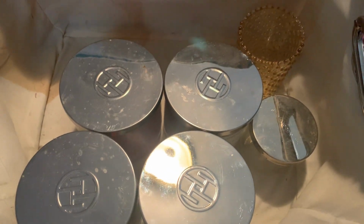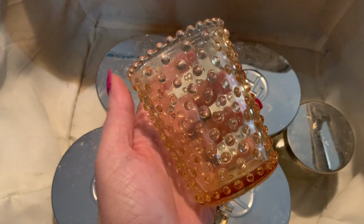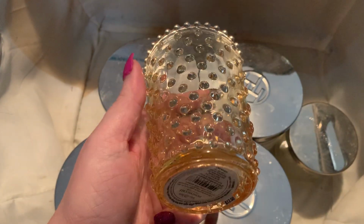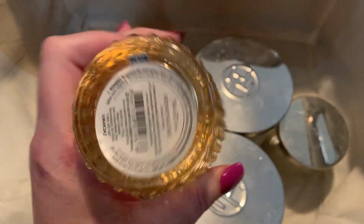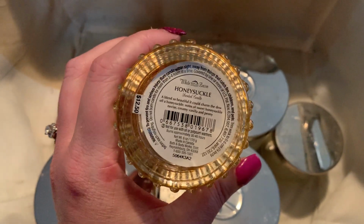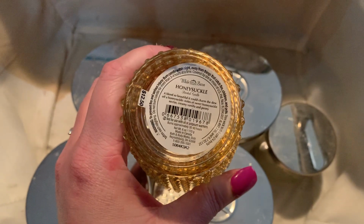So we're slowly getting through here. Let's go ahead and get this one out of the way. This is a Bath & Body Works candle. I ended up putting that in the freezer. I ended up chopping it. This is one of my favorite scents. Like, I can never go wrong with this, especially in the bedroom. This is Honeysuckle. I love the Wild Honeysuckle body care. This is what it smells like in candle form.